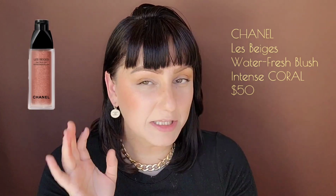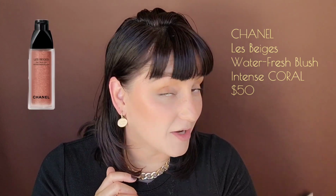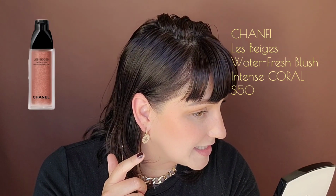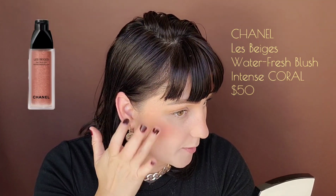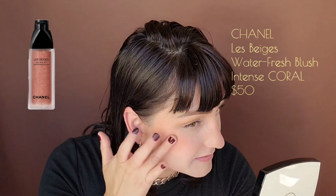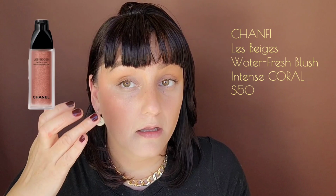Obviously, this feels a little bit more chic and luxurious than a popsicle stick, but I have to tell you guys, the color on these is beautiful. Do you see the sheen on this? And I'm not seeing any shimmer in this. And if so, it's so finely milled that it's not showing up in a frosty, glittery way that I can tell. Okay, I have to try this on my eyes.